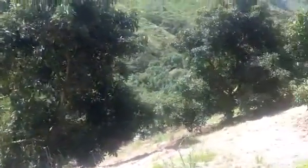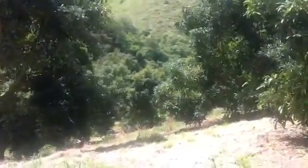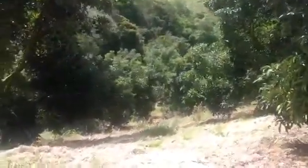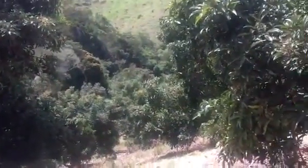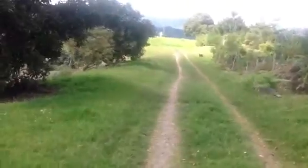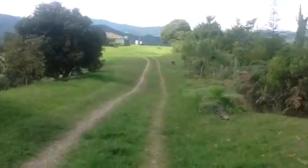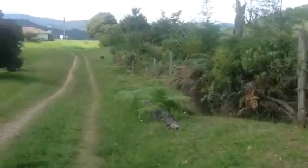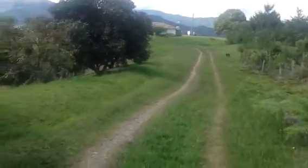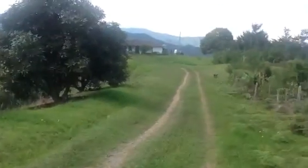It has roughly 400 trees planted. They're 5-year-old trees, and basically the farm goes all the way down to where you see that natural forest there. We are on a plain. Roughly, we are at 7,600 feet above sea level, and the other limit of the farm is this fence that we have to our right. This is the entrance, and it opens up.